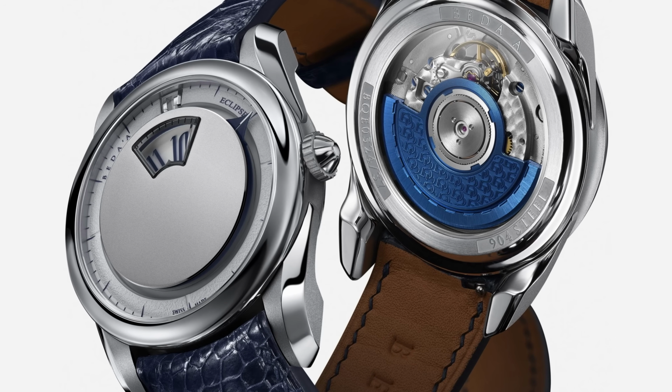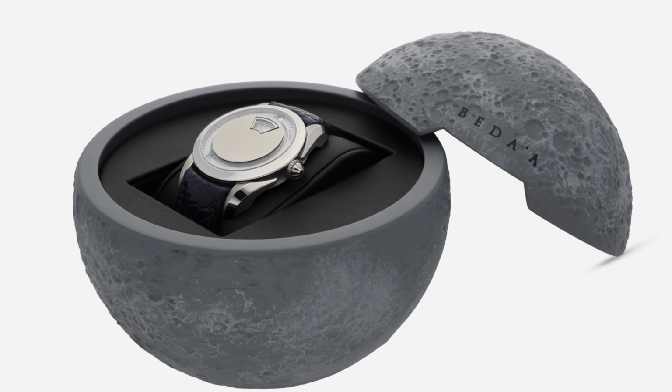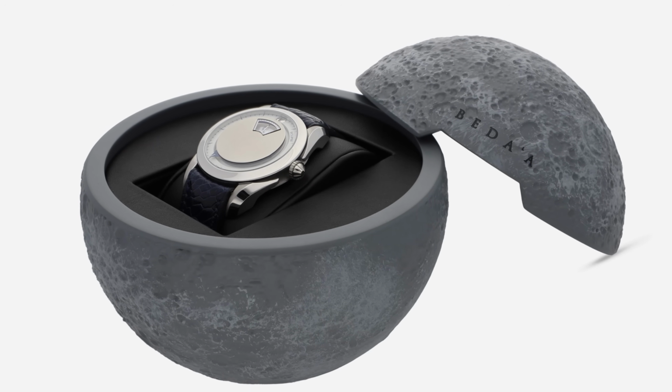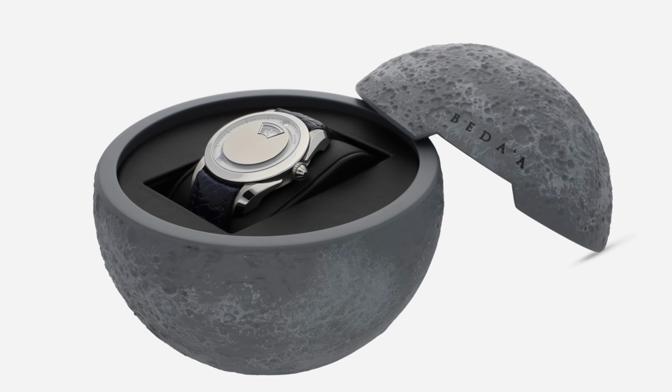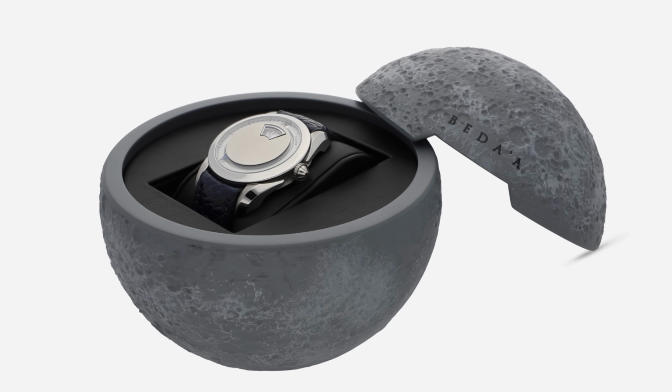Included with the watch is a small moon, but as old Ben Kenobi warned, that's no moon. Instead of a planet-killing death station, however, this duplicitous satellite doubles up as the watch's home when you're not wearing it. Set lightsabers to stun.